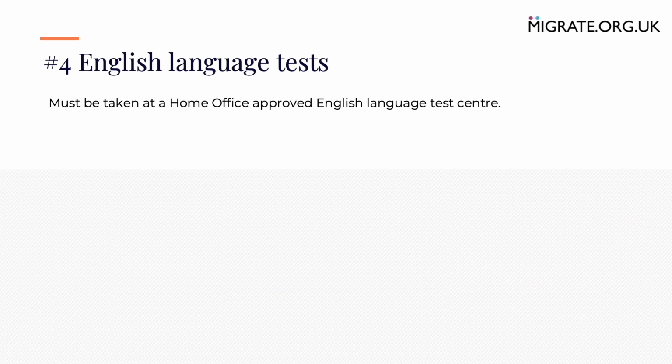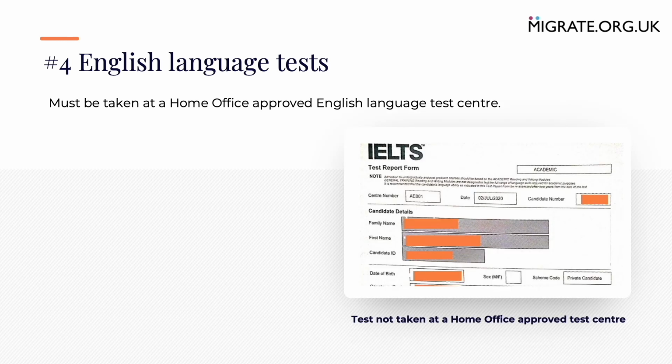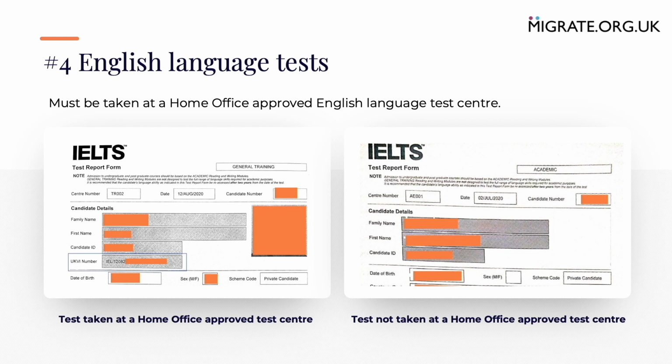The second thing to note is that the Home Office approved English language test must be taken at a Home Office approved English language test centre. If you do not book the correct test, you will end up with a certificate that does not contain a UKVI number, such as in the example to the right. And this is unlike the certificate to the left, which was taken at a Home Office approved test centre. Here, as you can see, it states a UKVI number.